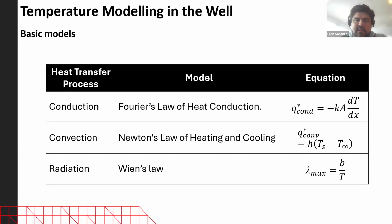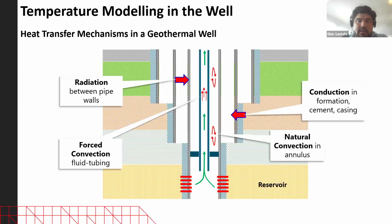There are many interesting things that we could analyze here, but what I want to do now is to connect this little theoretical framework that we just walked through with our problem, and understand how these mechanisms occur in the well. If we think about the fact that we are producing or injecting hot fluids, all this heat transfer theory should be applicable to these problems for sure.